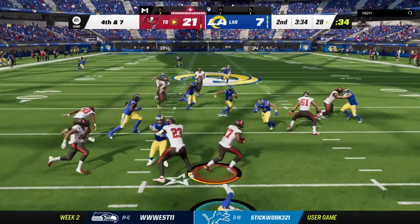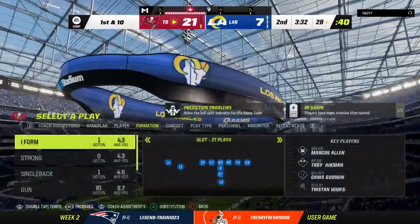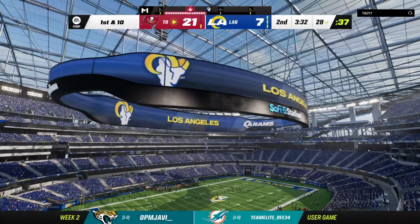Westbrook now on the return. And that one a 55-yard punt, 13 on the return. And the Bucs will get ready to go on offense.